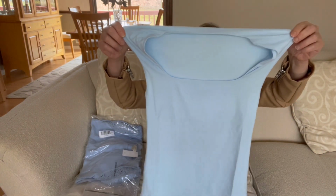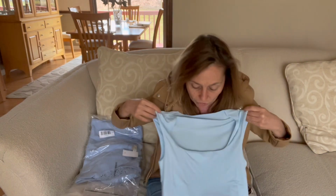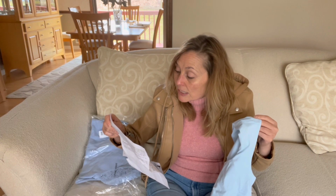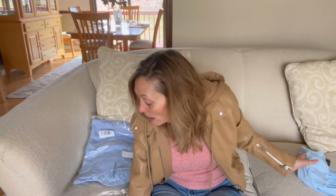This I got in my regular extra small, and I had seen it in store, and I was debating, do I size up on this or not? I am not sure. So we'll try this on, see how this looks. Ordinarily, this is the Forme square neck top, originally $46.50. Like I said, I had a reward, so I got it for $26.50, okay?